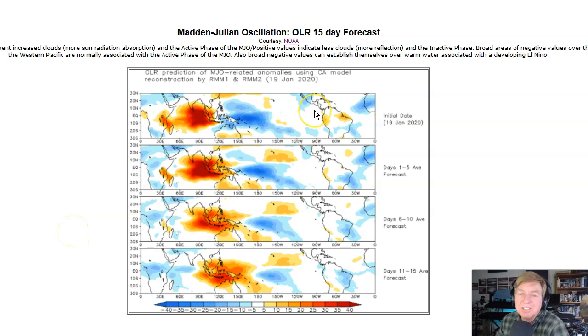Two weeks out, this is outgoing long-wave radiation, basically a fancy word for cloud cover. Remember, the MJO in the active state is basically like low pressure tracking east on the equator. So blues are negative anomalies, meaning less sunlight reflectivity off the ocean surface, meaning more cloud cover, meaning the active phase of the MJO. Active phase over the Kelvin wave generation area. Remember, Kelvin wave generation area, basically right in that area right there.